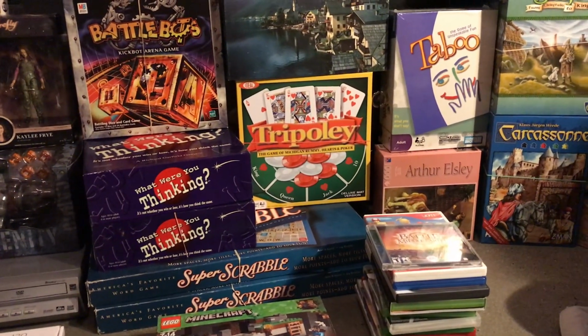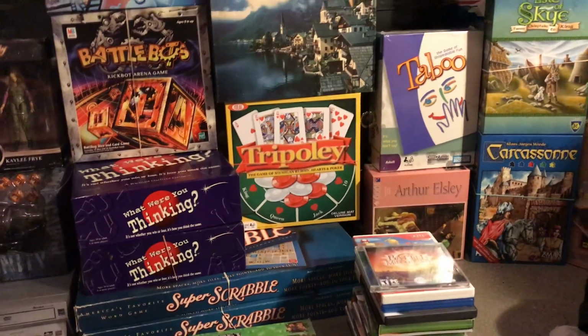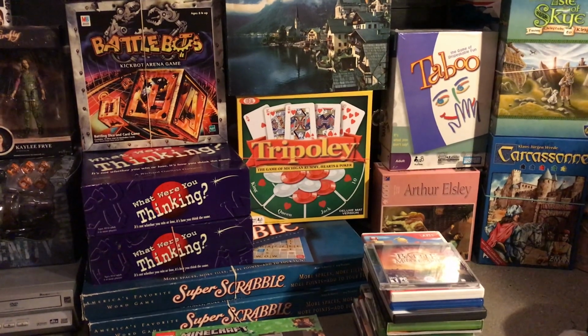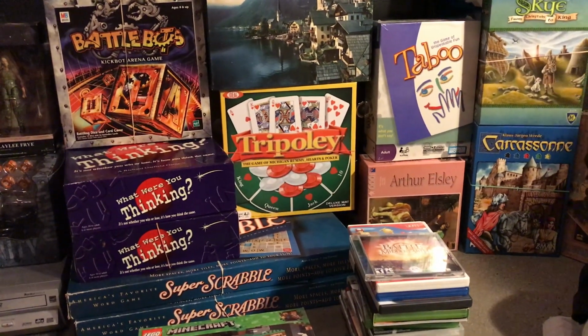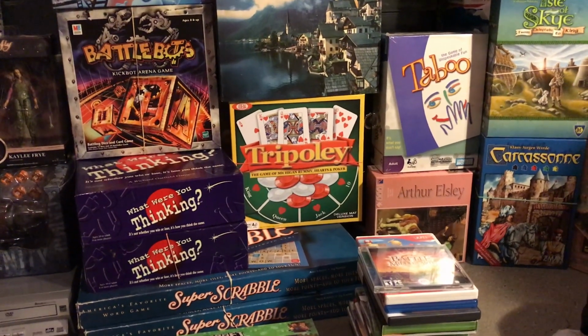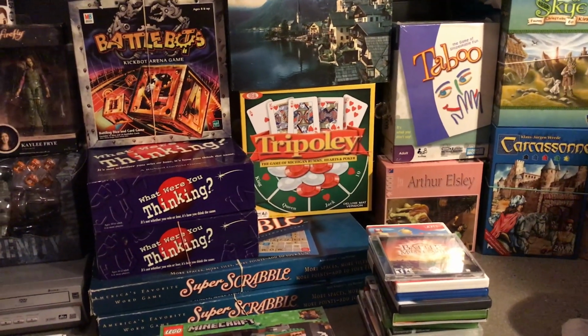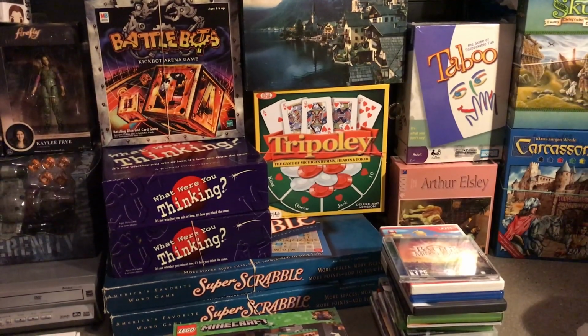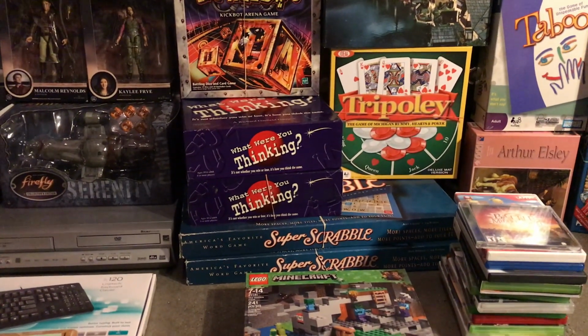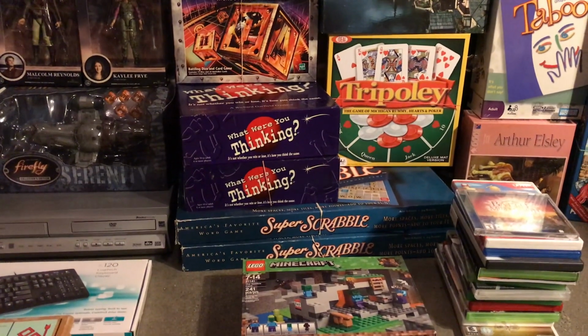Hopefully I'll either find another listing or I'll toss it up on eBay, but it's the matte edition. I think there's a special edition that comes with a big plastic tray as well. Both of those, I've sold a copy here and there in the past. I don't usually grab them because I don't think the ranks are great, but they do sell. I got a couple copies of What Were You Thinking? You guys have seen that in past videos, probably in the last video and the video before.